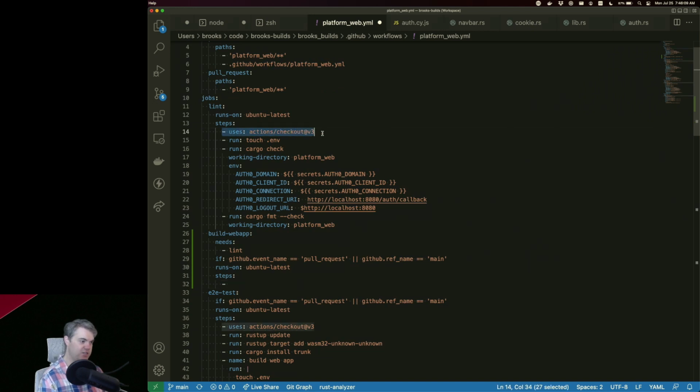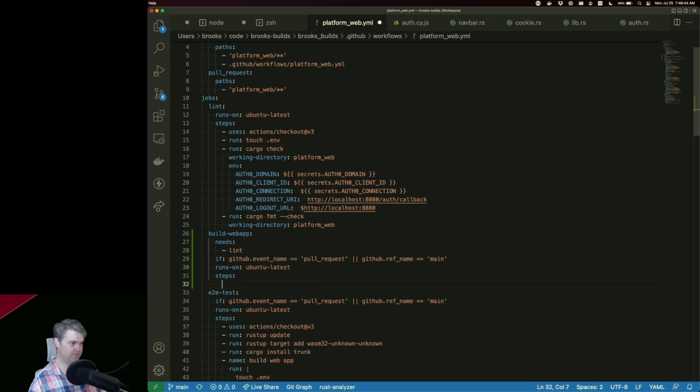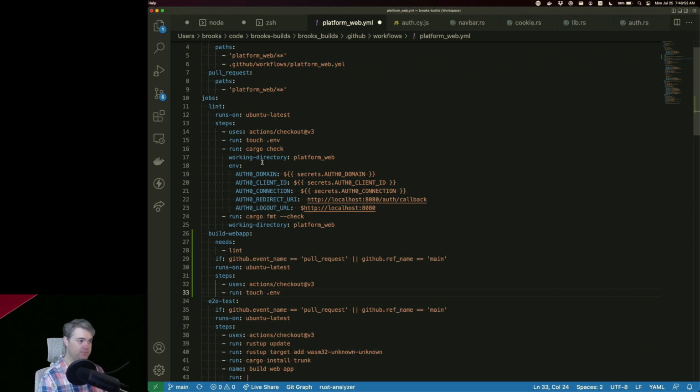Okay, so I need a checkout. Okay, so I do need to touch this to create that .env file so it doesn't yell at me. The load.env absolutely needs this .env file in there. Okay. I don't need to do another cargo check.